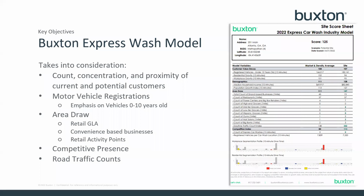So we have customers, we have cars, now all of the other things that influence performance, one of those being area draw. Typically, when folks wake up in the morning, they don't always say, you know what, I'm going to go get my car washed. What they are doing is going out and running other errands, going to the grocery store, picking up a prescription, whatever the case may be. And because of the convenience of a nearby wash, they will now have the affinity to go to that wash.